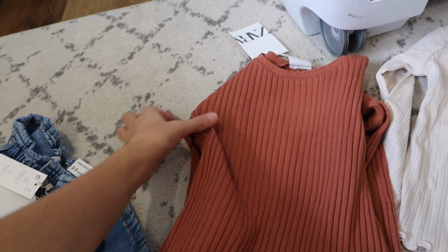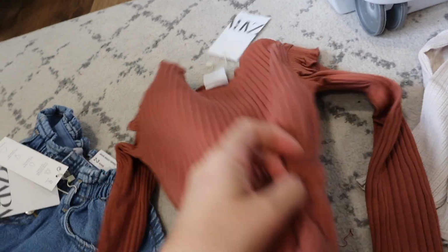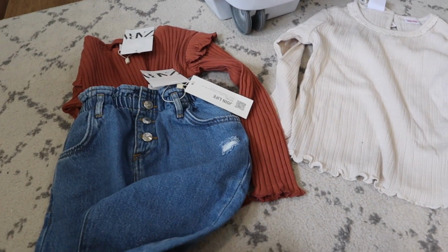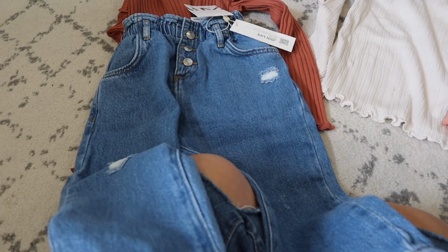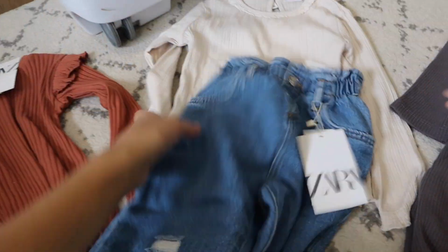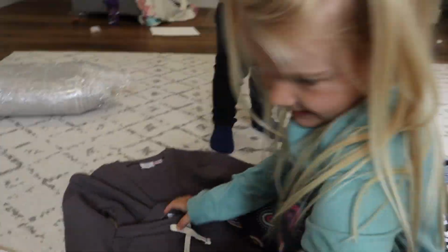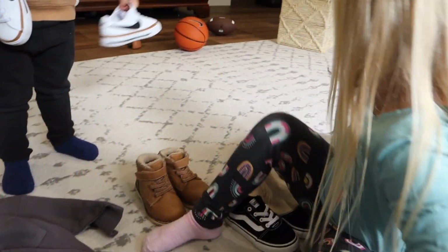And then I got Bryn a couple little shirts here. And her stuff, I think I have a couple more things that I have to pull out to show you from her stuff. But these are my favorite outfits. I got her these 2 shirts from Zara to go with her new jeans. These are her little paper bag jeans. And I think they're gonna look really cute together. So those are Bryn's, and she also got some new dresses that we'll have to show.